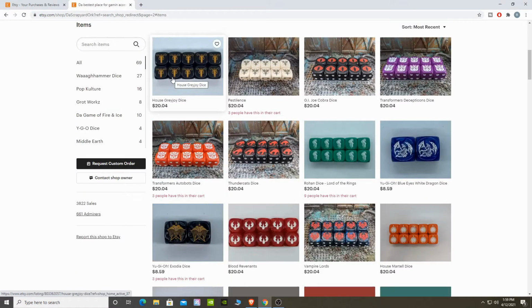House of Greyjoy dice, not familiar. More Pestilence dice. Cobra dice. Transformers, Decepticons. Yu-Gi-Oh's Blue Eyes White Dragon. Rohan dice, so back to Lord of the Rings. Thundercats. Autobots.